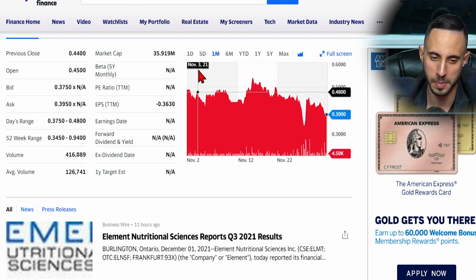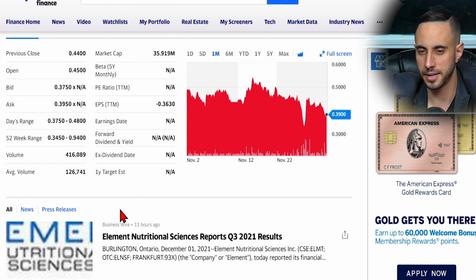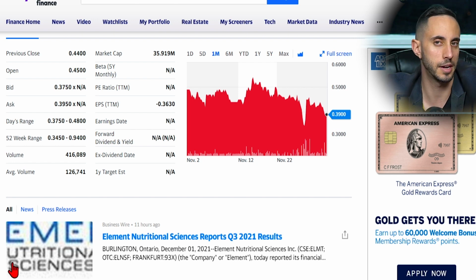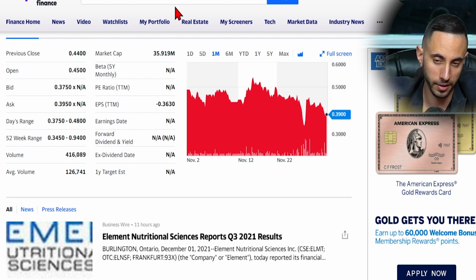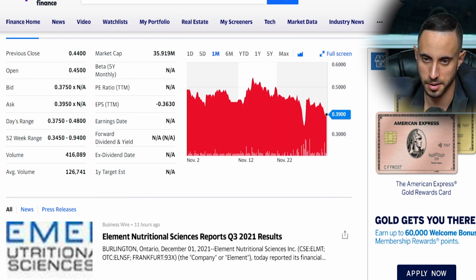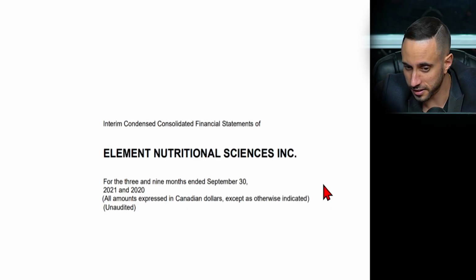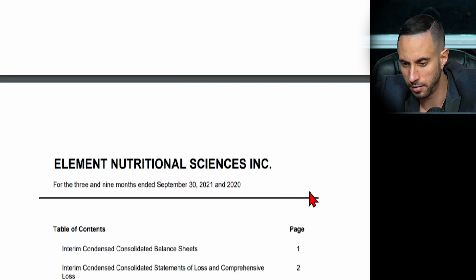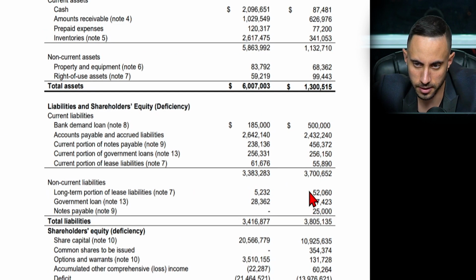But the interesting thing is this company has the potential to lead with results. So if that revenue does substantially increase, hopefully the market sees that and sees the opportunity. This was filed on SEDAR as of November 30th. So most recent filing. So let's take a look here, guys.